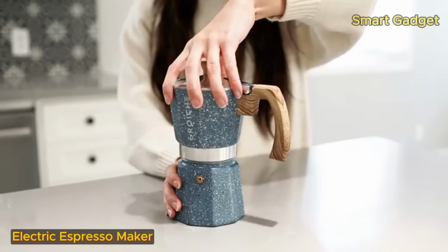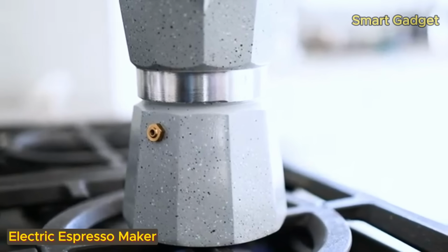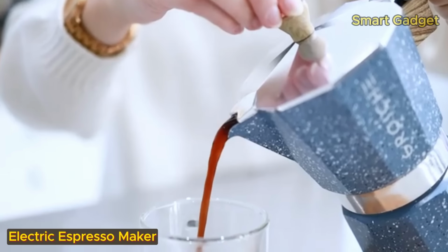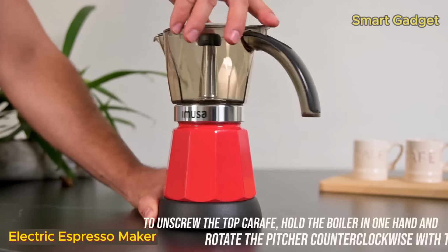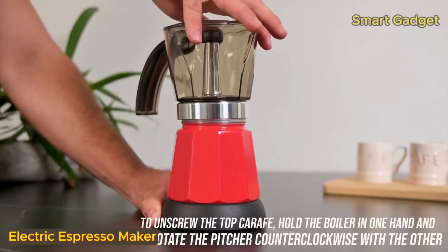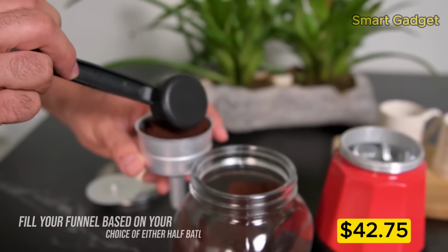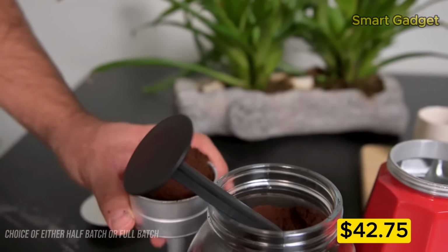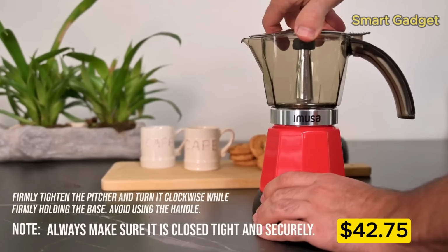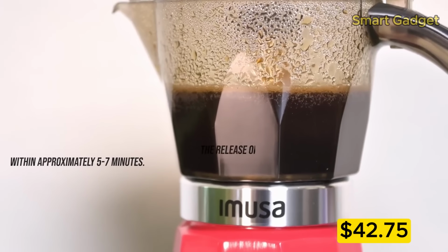What I personally like about this electric espresso maker is how it turns everyday coffee into a quick, cafe-style moment without the fuss. Whether I'm kickstarting a busy morning or unwinding in the evening, it delivers rich, aromatic espresso in minutes. The compact size and detachable base make it easy to use and move around, which fits perfectly into smaller kitchens or even office setups. One potential drawback is the limited capacity if you're serving a crowd. Still, for personal use or a couple of cups, it's a convenient, stylish way to upgrade your coffee routine.